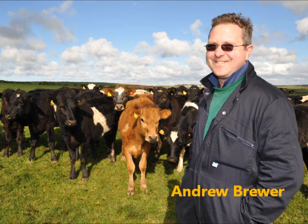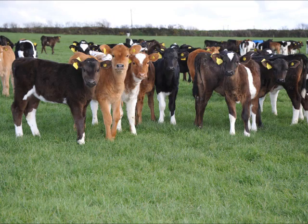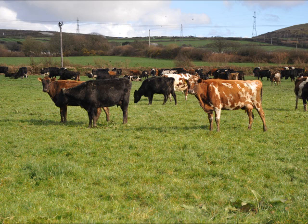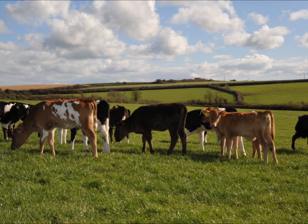We are milking 650 cows, all spring block calving, with calves starting to be born the last week of January, with the heifers calving first. We run mainly Jersey crossbred cows, with the calves being taken from the cows up to a maximum of 24 hours old, after they've received colostrum, at least 10% of their body weight, which is tubed, to make sure that we know that they've had it.